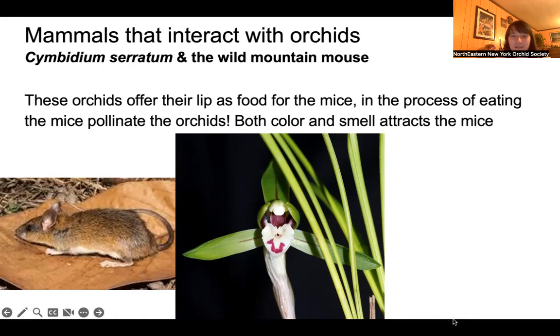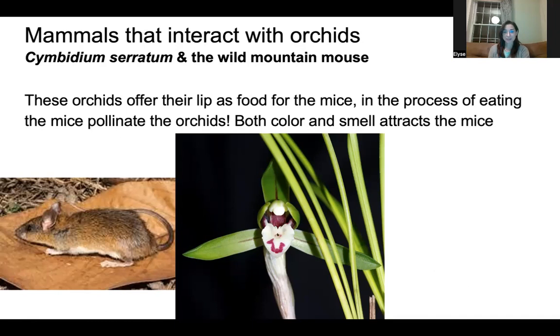Do you have anything to add on this one? Not really. Mammals are kind of bad pollinators just because they don't move around too much and they're really busy, so they don't spread as much as something like a bee that's actively going from flower to flower. And mice can be really destructive too, so you risk losing your entire flower if you offer it to mice. But there was this one study that found these cymbidiums were pollinated by mice, and I thought it was interesting because there are always exceptions to the rules, always some different interactions that you can find. It's definitely exciting.